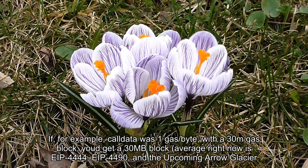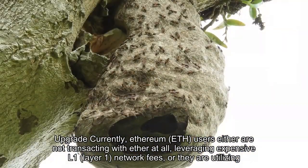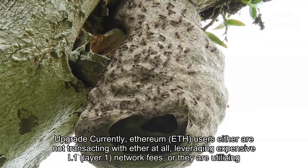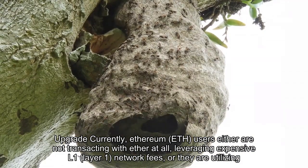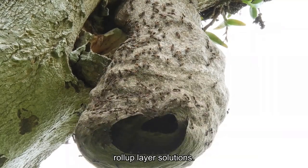EIP-4444, EIP-4490, and the upcoming Arrow Glacier upgrade. Currently, Ethereum, ETH, users either are not transacting with Ether at all, leveraging expensive L1, Layer 1, network fees, or they are utilizing rollup layer solutions.